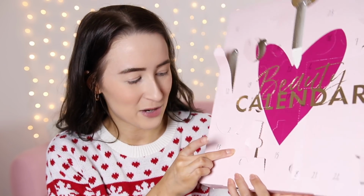Day number 13 is a little square down here. Oh, we've got another nail polish. Oh, the nail polishes are so tricky to get out. I found the nail file.